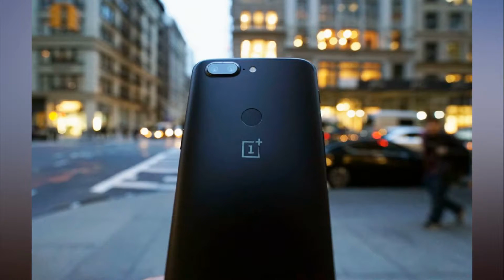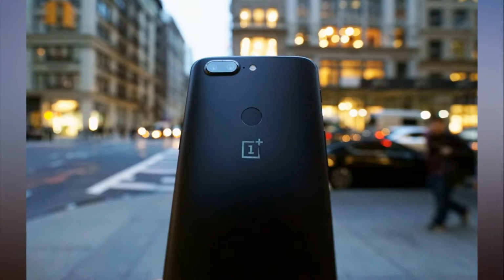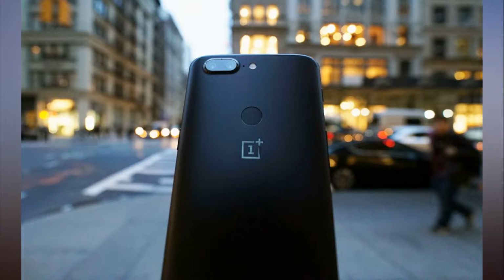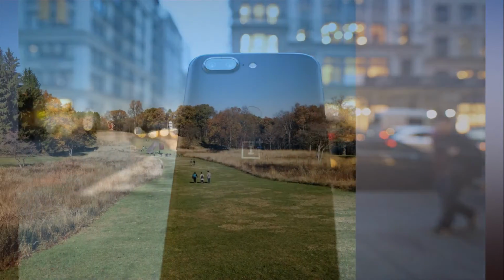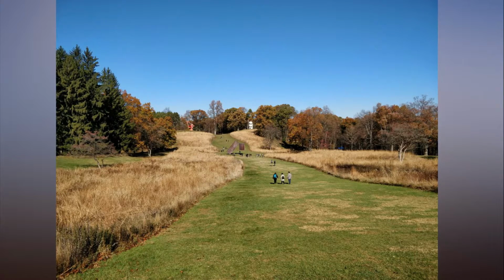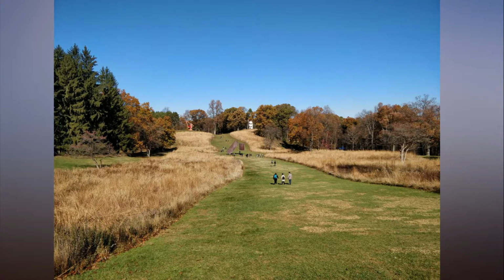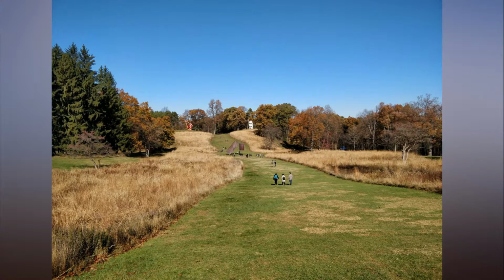The OnePlus 5T comes with a larger 6.01-inch AMOLED display with 18:9 aspect ratio. The resolution doesn't offer as many pixels as other flagship Android phones, 2160x1080 at 401 ppi, but to my eyes, it's still very sharp. It has all the characteristics that made the OnePlus 5 great, including high brightness, vibrant colors, and wide viewing angles with support for DCI-P3 wide color gamut, and a new sunlight enhancement that automatically adjusts the contrast when you're looking at photos, taking pictures and video, and gaming in direct sunlight, so that content is more visible.